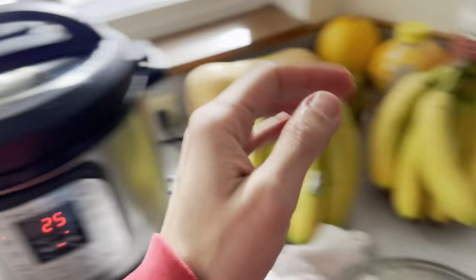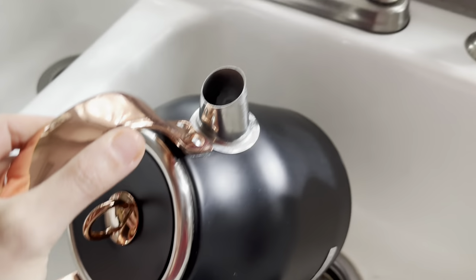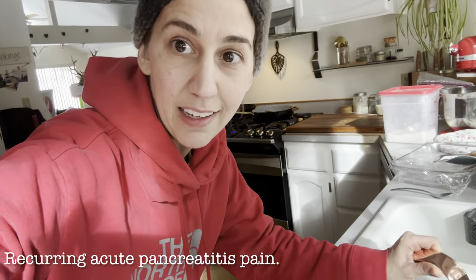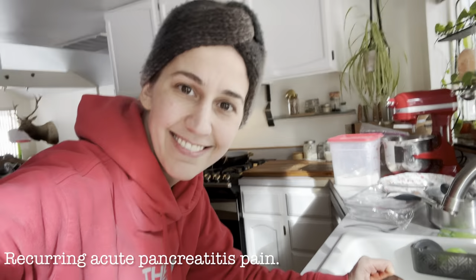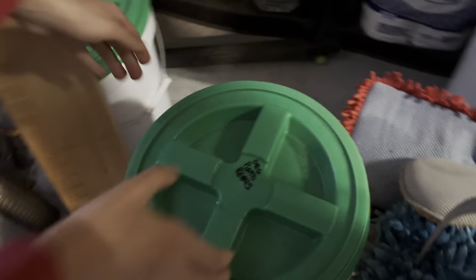We've got that sealed. I'm gonna fill up my kettle with water so that I can quick soak some beans. Then we're gonna venture out to the garage and try to find a bucket of beans as best as we can in the shape that I'm in. All right, I got Hagen out here for me.